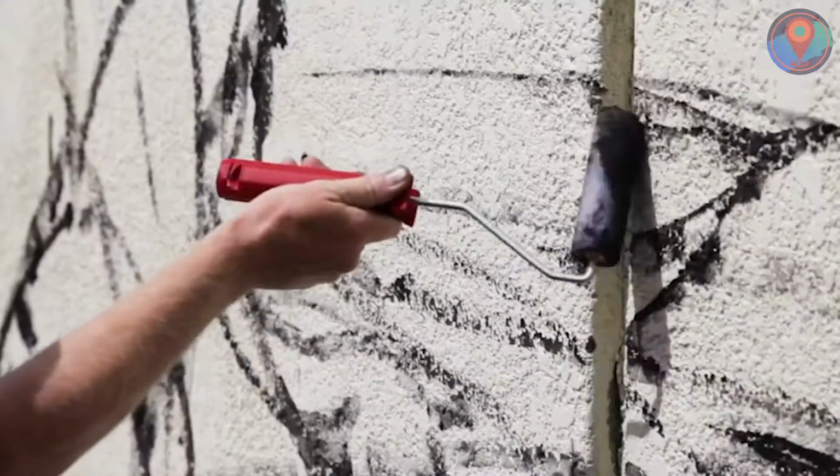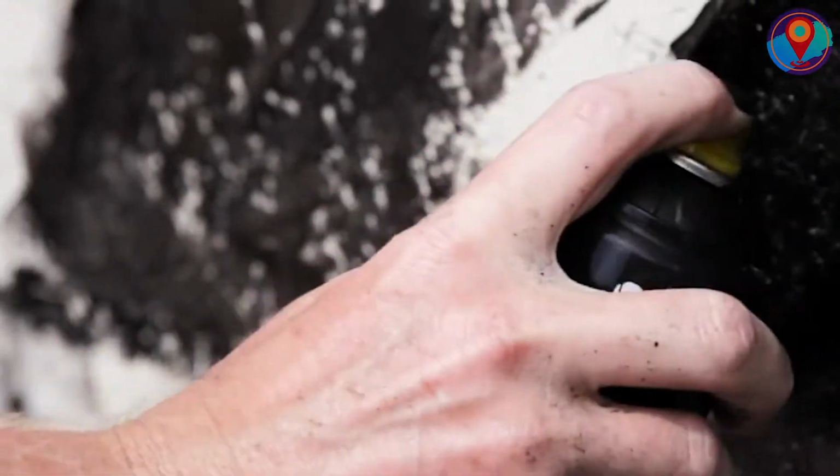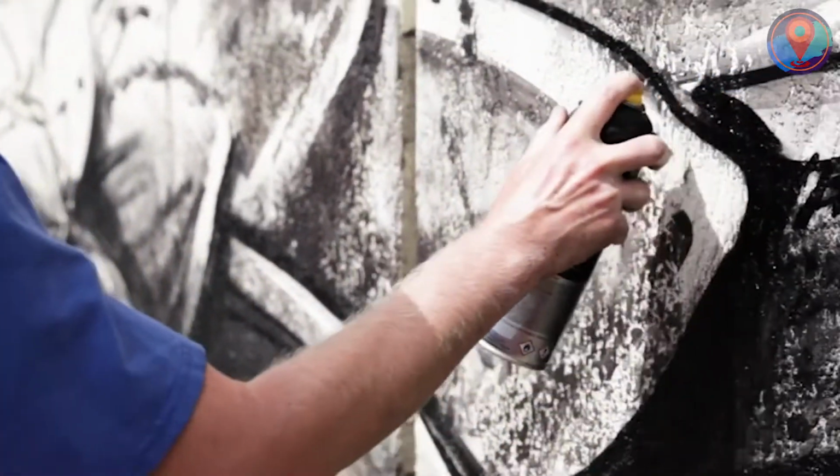I have a fascination for nature and biology and animals. I painted a pangolin. It's an animal that is unknown to most of people.